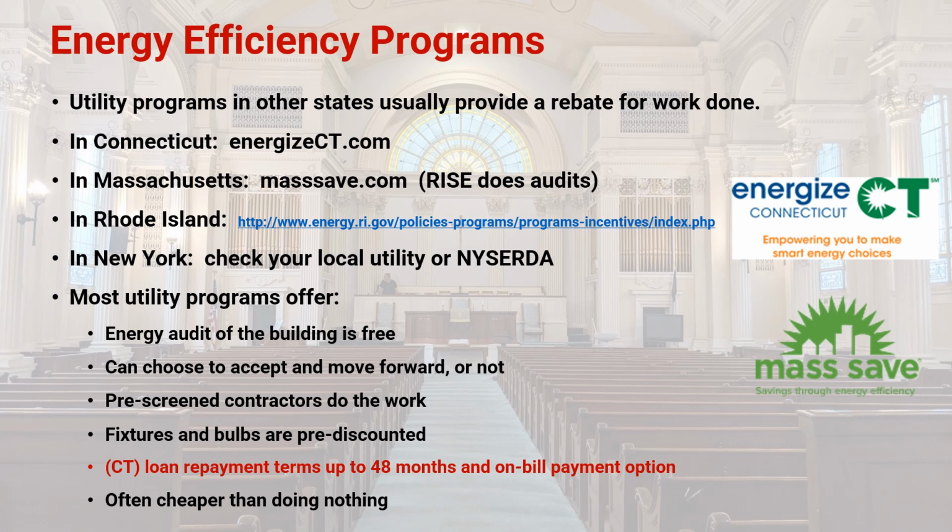So these are some of the state energy efficiency programs I'm familiar with. In Connecticut, there's EnergizeCT.com. Massachusetts has MassSave.com. Rhode Island, it's through the utility companies in the state, National Grid and the municipals, but it's controlled through the state program. So that's the link to the state program on the state government webpage. In New York, your local utility administers the program.